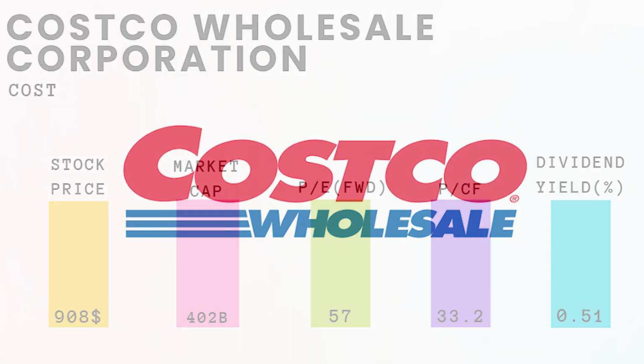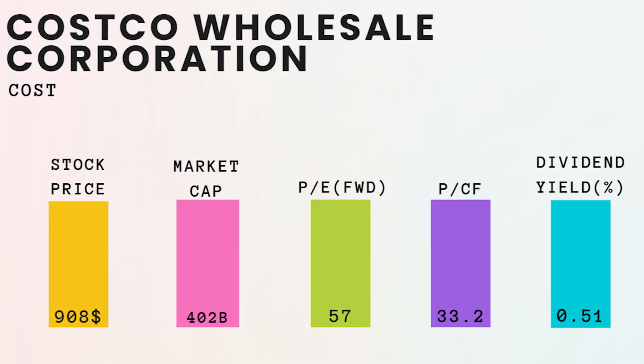As of the 26th of September 2024, the stock is priced at $908 with a market cap of 402 billion. Now, let's dive into the key valuation metrics. The price to earnings ratio stands at 57 and the price to cash flow ratio stands at 33.2.